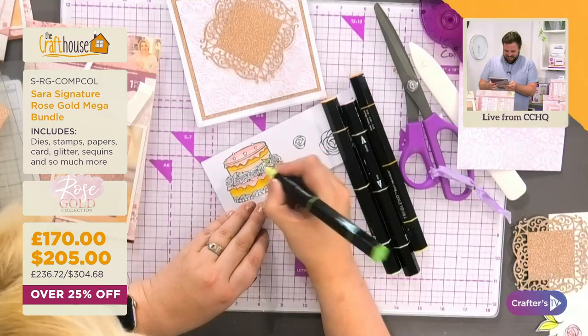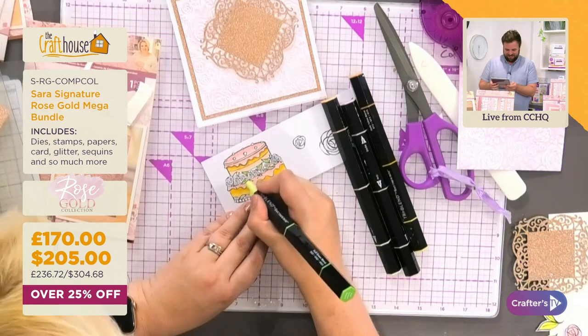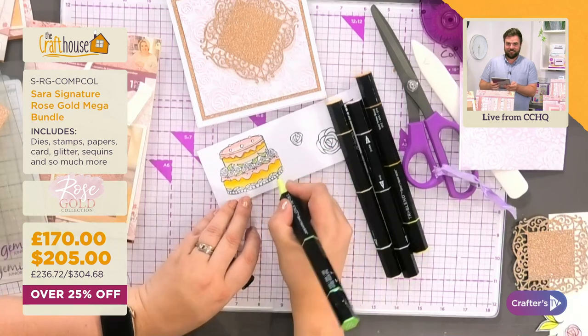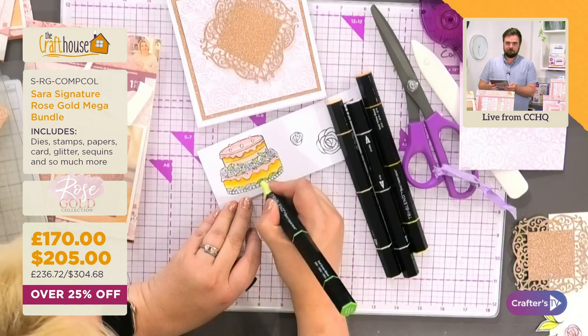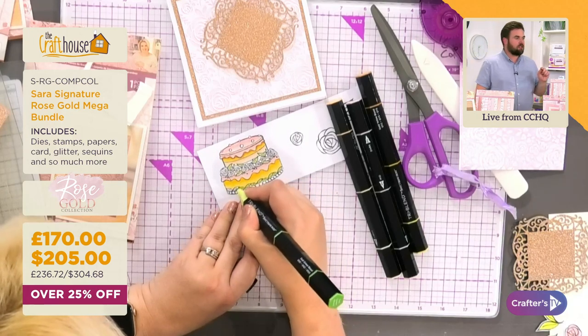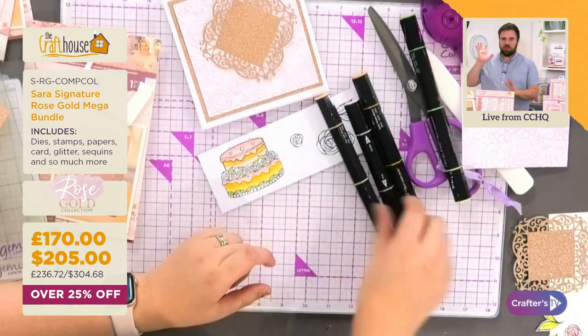Right, I've been sitting here in a total little colouring coma, Joe, doing some colouring of my little flowers. These are the stamps. Are these ones in that Essentials collection as well, Joe? The stamps and dies are not in the Essential collection. They are available individually. They're also in the Mega Bundle.